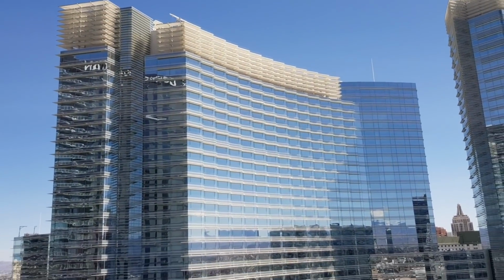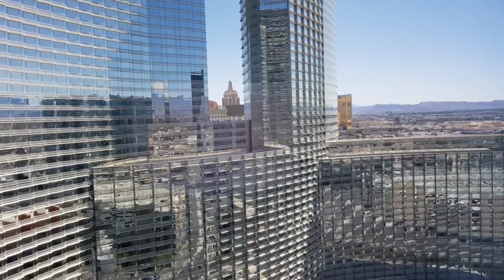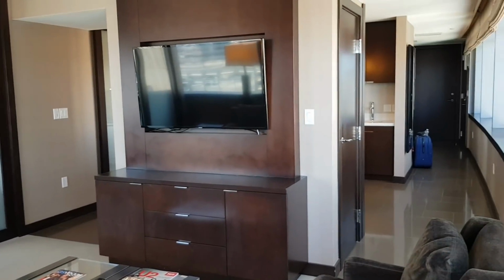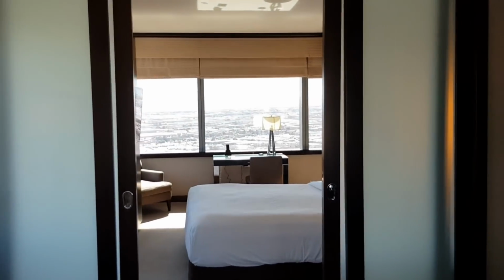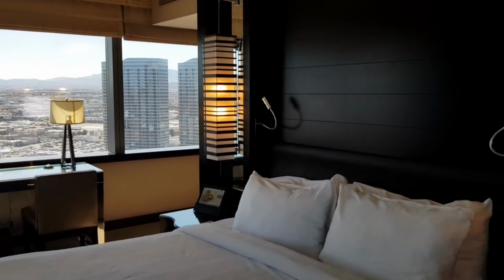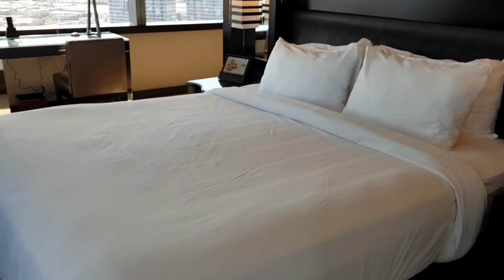So the view from the front is obviously of Aria. And then this is your sort of TV lounge seating area. Very nice. And then carrying on through, king bed. All looks very comfortable.